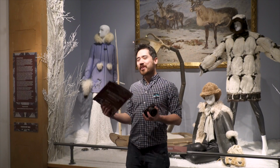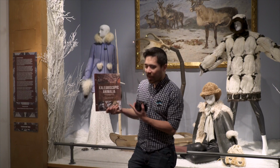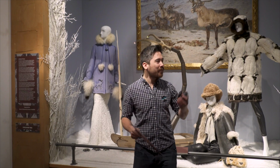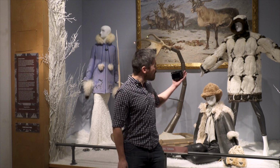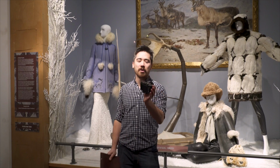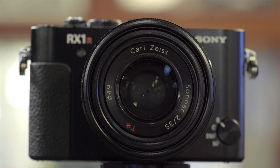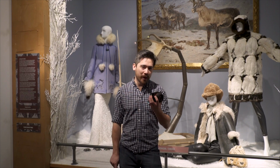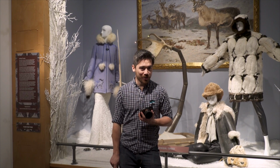All right, guys, we're going to start things off at a brand new exhibit here in the Glenbow, Kaleidoscopic Animalia. Interesting conceptual art. You should check it out. We got a lot of animals, Canadian histories, fashion. There's a lot of textures, a lot of shape. It's a good opportunity to test out the Sonnar 35 f2. Now, this is the same lens that we had on the original RX1R, but now we're going to see how it mates with this brand new 42 megapixel sensor.